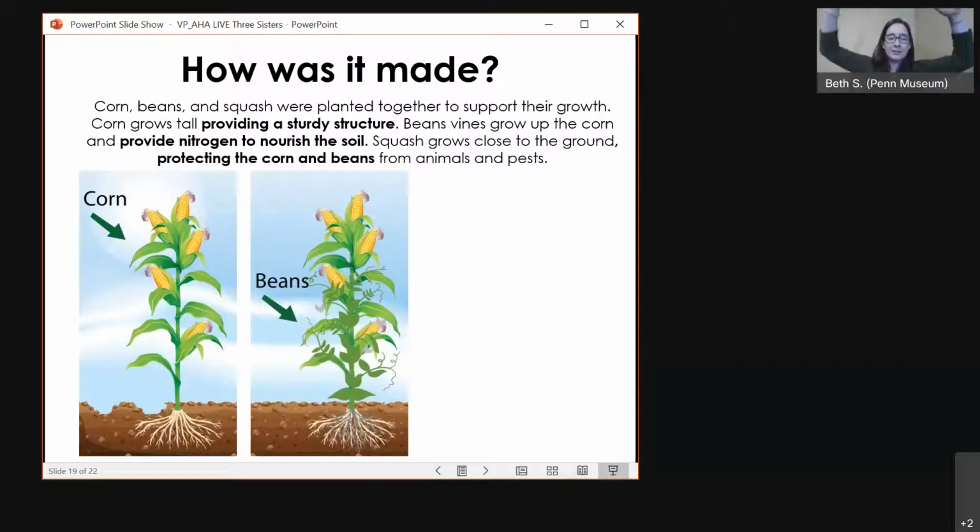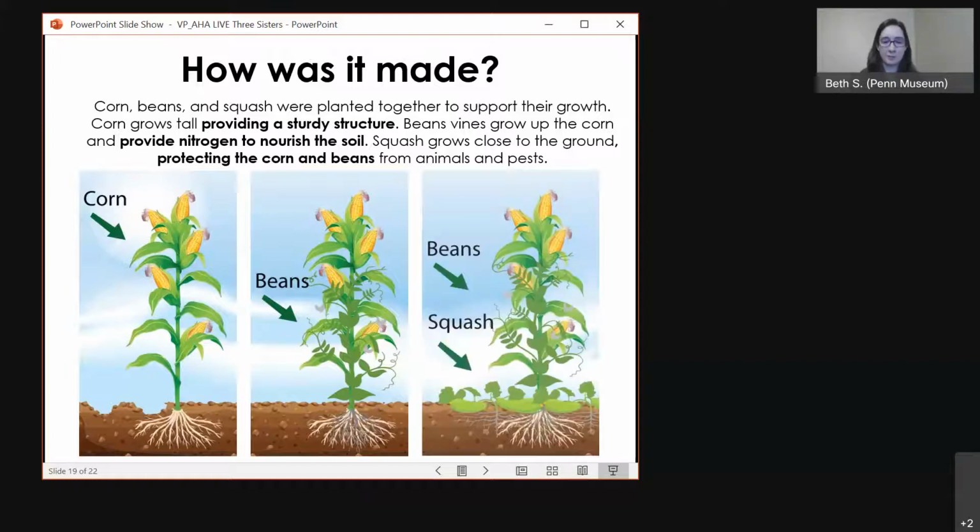They want to reach towards the sun, but the bean plants themselves actually provide really nutritious nitrogen to the soil. So they're nourishing the soil while the corn is supporting the beans. Okay, and last but not least, of course, is the squash. The squash is close to the ground. It protects the corn and beans and the roots from animals, from pests, things that we don't want to harm our plants. So these three crops can grow really well on their own, but they grow even better together. They support the growth of each other, just like family and friends, which gives them that name, the Three Sisters.